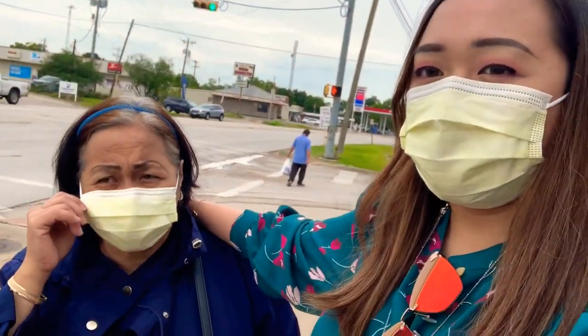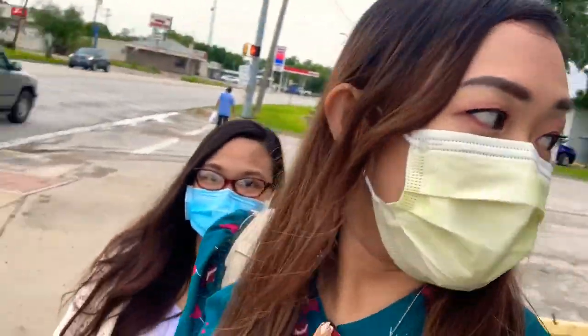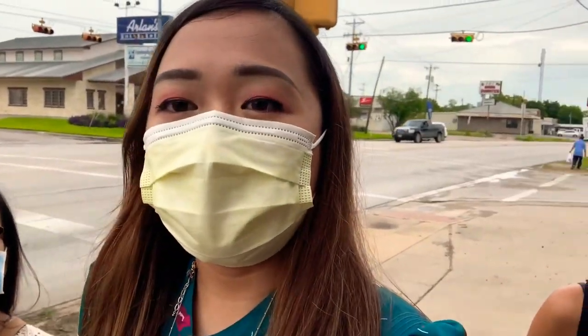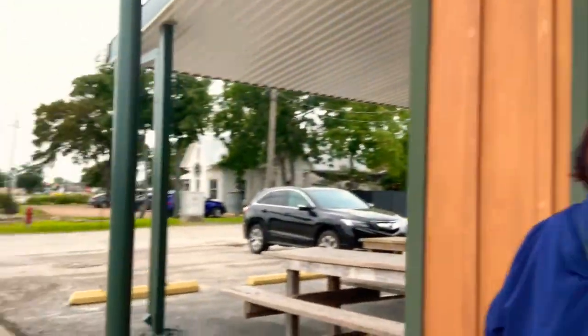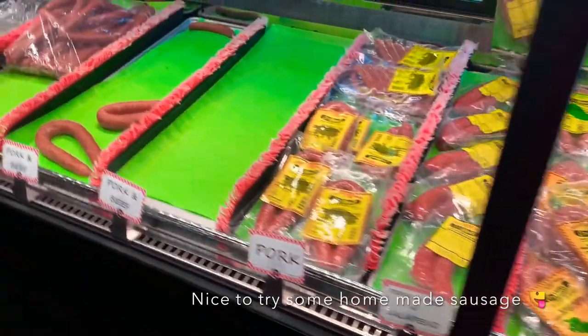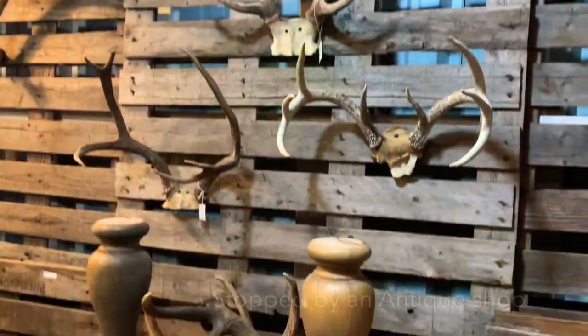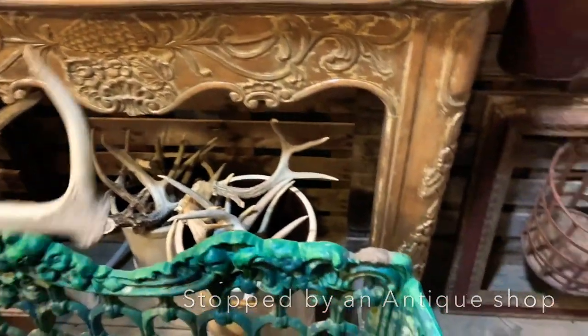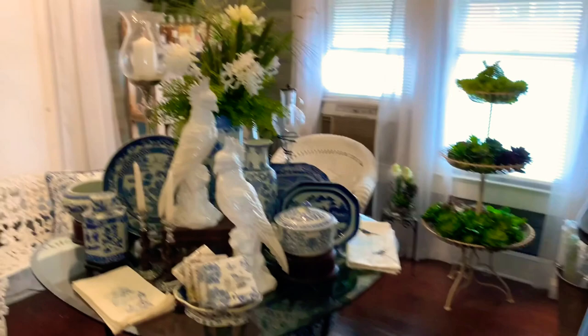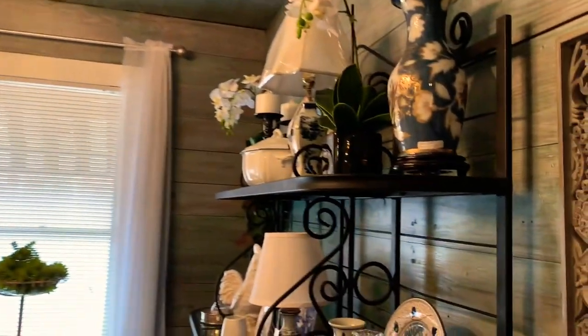It's 2 p.m. and we're just walking down the strip. And this is the famous kolache store right there. And then this is, I guess, the sausage place. Country store. They sell pecans. So let's check it out.